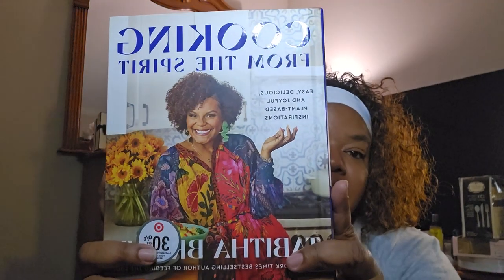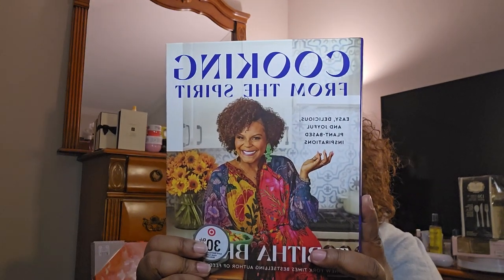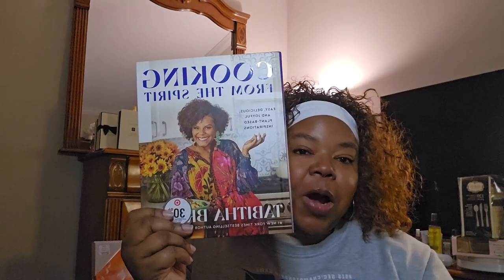And my girl Tabitha Brown, y'all, as you can see, her cookbook, Cooking from the Spirit, I got at 30% off. Now, this cookbook was originally priced at $30. So you do the math, okay? I ended up paying about $24 for it. And I would have gladly paid the full price for this cookbook. The only reason why I'm just now getting it is because the other two Target stores closest to my area didn't have these in stock. As a matter of fact, I knew she had a cookbook, but I couldn't find it in Target.